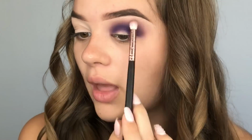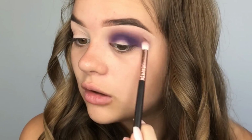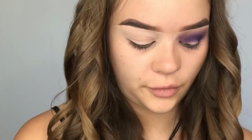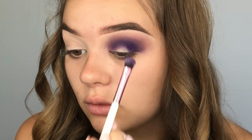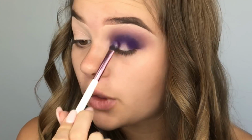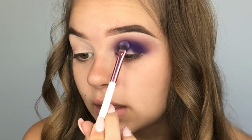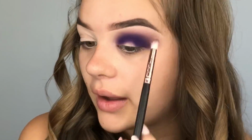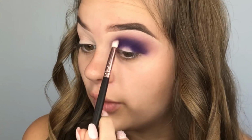And then whatever's left on that Laser Weaver brush, I'm just going to blend out any harsh lines, not picking up any product. And I'm just going to dip back into Area 51 one more time, because I really want that purple to pop. So I'm really liking the shade. And I'm just going to do tapping motions at first, just so I can get it really intense before blending it back out with my Laser Weaver brush with no product on it whatsoever. Alright, so I'm liking how this is looking at the moment.